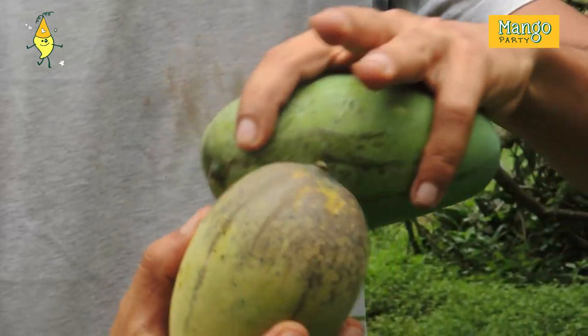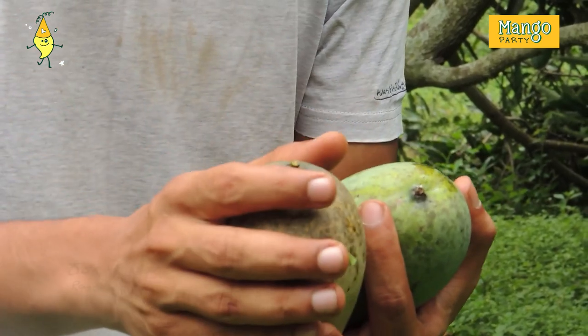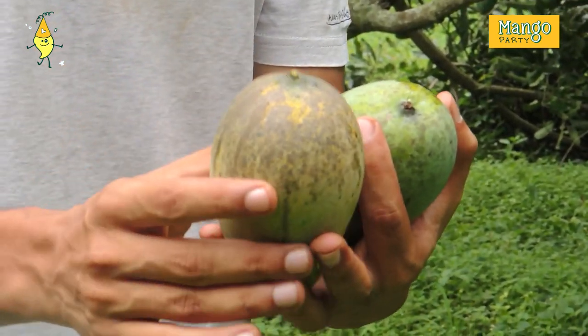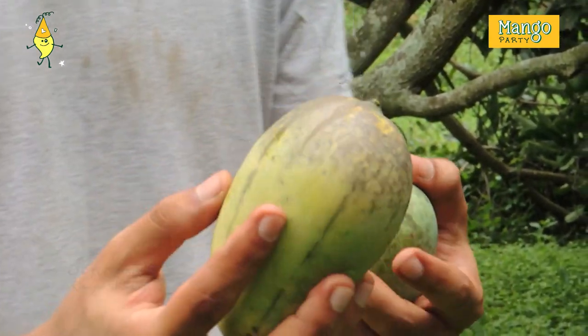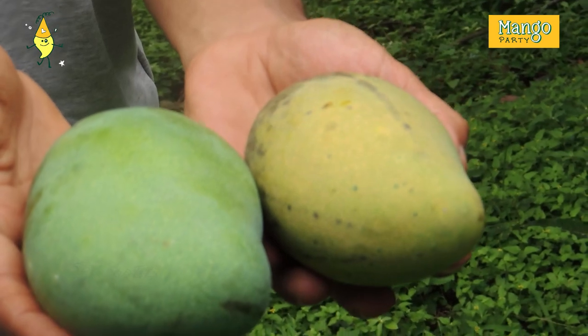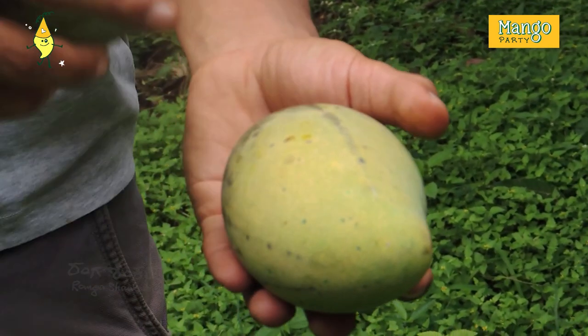All of this, the black markings are completely natural. There's a mixture of some of the sap that falls from the tree and dust and all of that. This gets wiped just after the fruit is plucked. But you basically want to wait for a slight color change to give you an idea of when to pluck it. This fruit is one that has fallen from the tree.